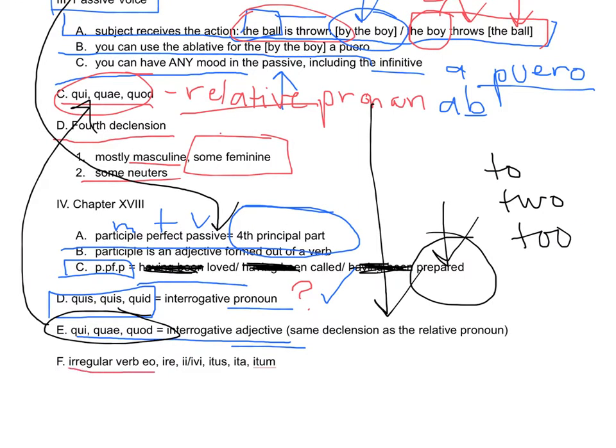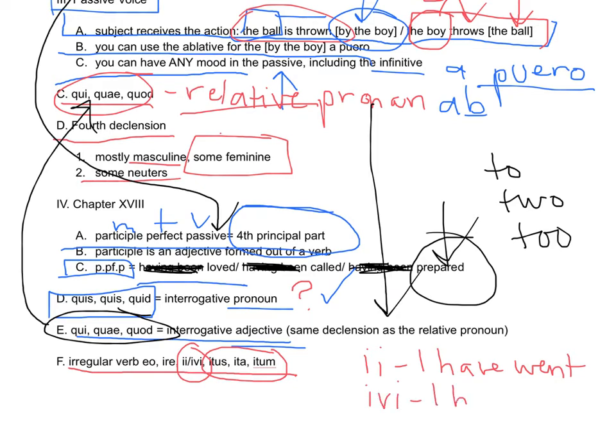The last point is that you have the irregular verb eo, ire, ii or ivi. Note that its third principal part has two options. And then the fourth principal part is itus, ita, itum. Third principal part can be ii for I have gone or I went. I have gone or I went, either one's acceptable. Or it can also be ivi for I have gone or I went. The rest of the conjugation doesn't have two options, but the first person singular, I, does. Again, just like domus, the Romans couldn't make up their mind, so they have two forms, and you have to memorize them and deal with that.